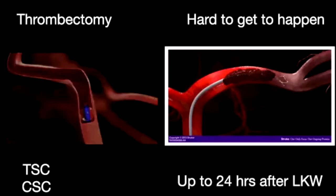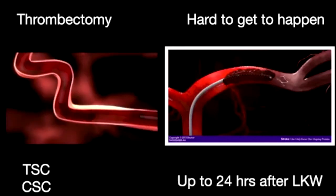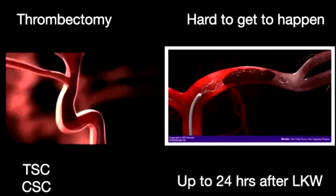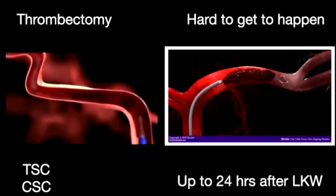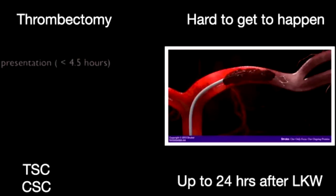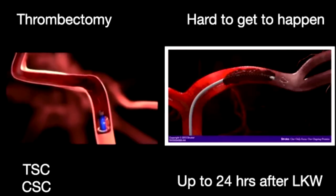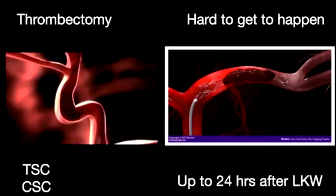Thrombectomy takes a lot of people. It takes specialized people to make it happen, and not everybody can do it. In fact, most places can't do it. Most places can give TPA. Most places cannot do a thrombectomy. You have to get to the big centers like the TSC, the Thrombectomy Capable Stroke Center, or a CSC, a Comprehensive Stroke Center. Most community hospitals are not going to have this option. Some do, so you have to know where you're going ahead of time. But the nice thing about this is you pull out the clot. Things seem to get a lot better even up to 24 hours after the last time they were known well, or maybe symptoms began.